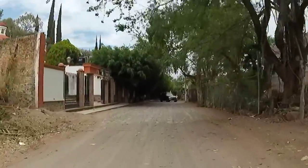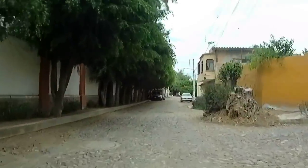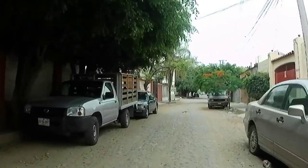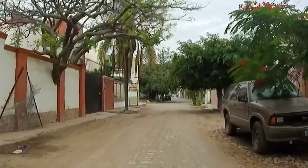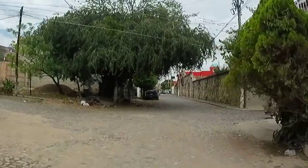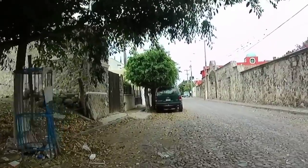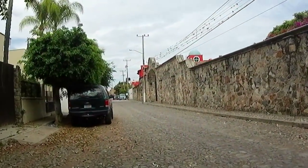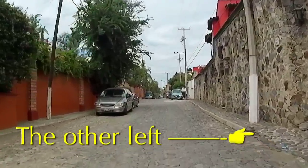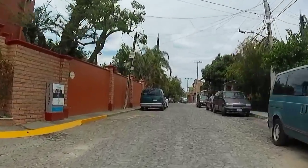This is one of the entrances to the cemetery on my left there. And we're back off of dirt roads onto cobblestones. Well, or I guess if you're from Europe, just damn rocks. This turns into Ocampo. The property on the left is huge. That wall is really thick. Rumor has it that property sold for $3 million a few years ago. I'm not sure if that's true.